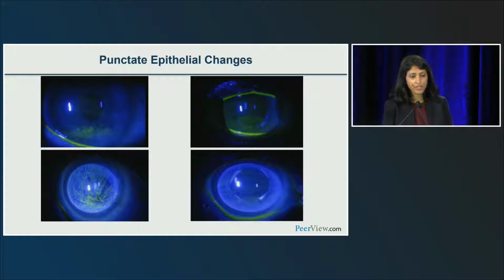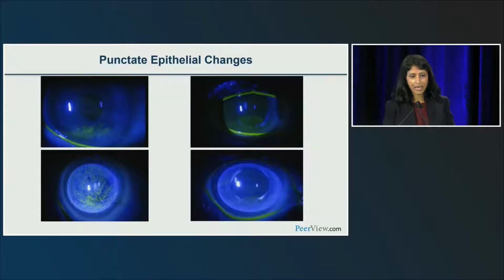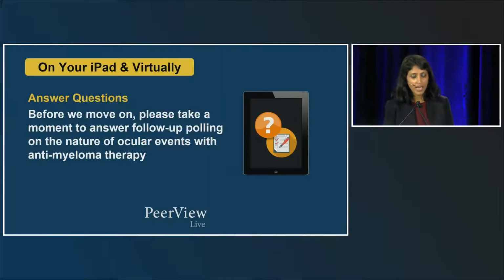The same patient, the first picture here, again, is after one infusion. She had a lot of punctate epithelial keratopathy that kept worsening and almost had that limbal stem cell pattern here with a lot of whorled epithelium, and all of those resolved with dose holds. Both of these are considered keratopathy as defined in the DREAM2 study, both those microcystic epithelial-like changes as well as the punctate keratopathy that we are more used to.